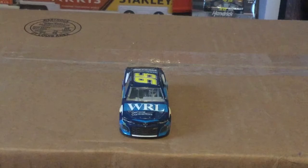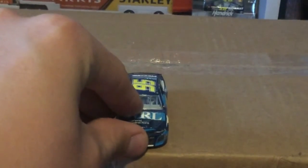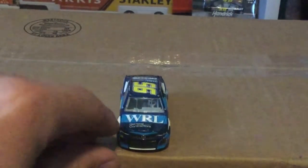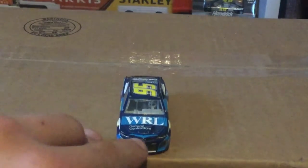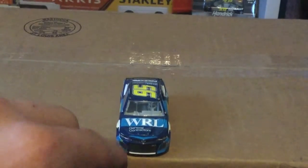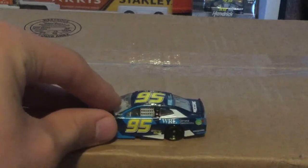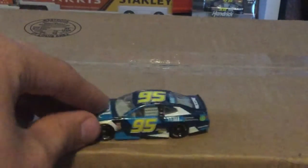General Contractor's car. This one again I have reviewed, but it's so beautiful I had to get it again, and because it's so part of the wave. So yeah, I always get the wave cars. You got the blue stripe going right across here with WRL on it. You got this blue little weird thing going on right there at the bumper. You got blue patches here. Got a little white thing going across there. Just a very weird put together car. You got all these little blue and white patches going across the dark blue portion of the car.